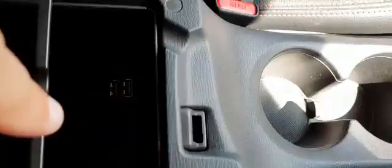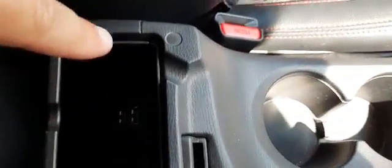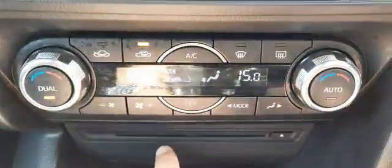And you can also read info off the USBs that live here in the armrest. You've got 2 USBs for charging and for data. And you've got a CD player, something that's been deleted on some of our models now.